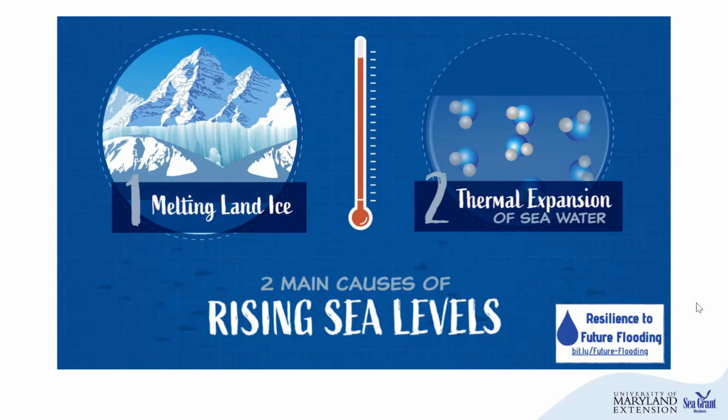The other global climate-related factor is expansion of seawater. That's happening because as the Earth gets warmer, the ocean absorbs a lot of that heat, and warmer water takes up a little bit more space than colder water. So as heat is absorbed, the ocean water uses up more space, which again makes the sea level a little bit higher.